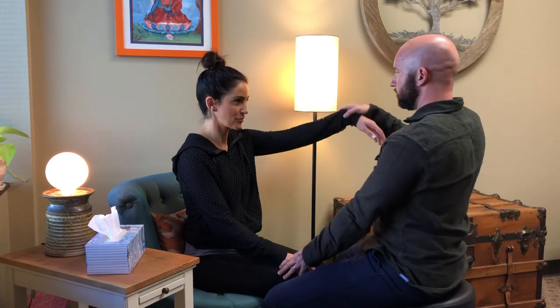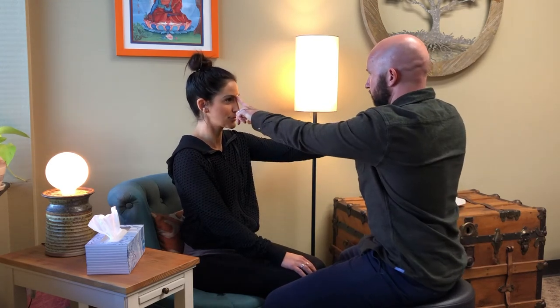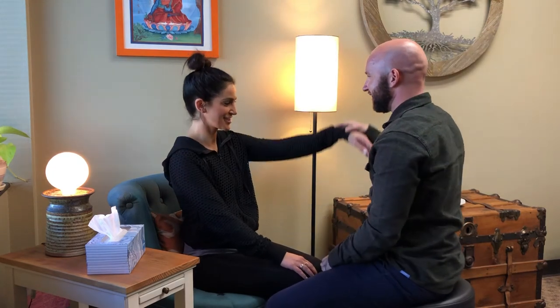Sounds good. All right, so the first thing we want to do when we do this technique is see if your nervous system is working. So I'm going to lightly push down on your arm until there's a lock right here in this muscle. See that? Mm-hmm. Now, boom. Oh my gosh. See how that worked? Let's see that again. Ready? Okay.